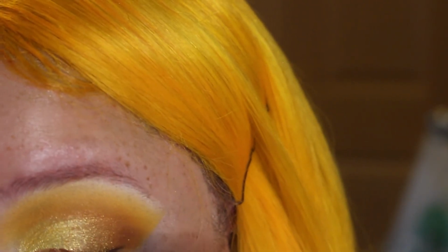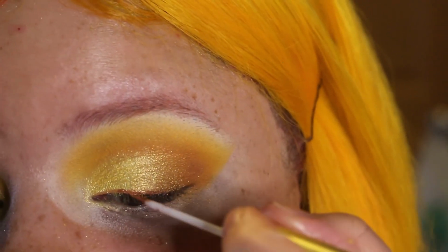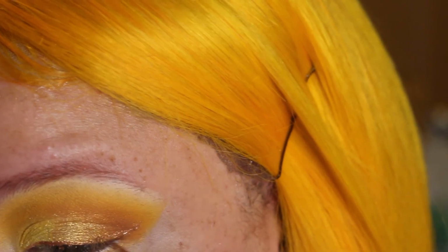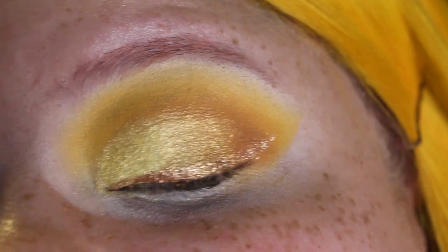Oh, this one's cute. I feel like this one you could probably see a little bit more. Just gonna do a little wing. There's a little bit of shimmer in here, a little bit of glitter that I like. So you can see it a little bit. I actually kind of like it. How do we feel about it? Are we liking it? Okay, whatever. Let's move on to the face.